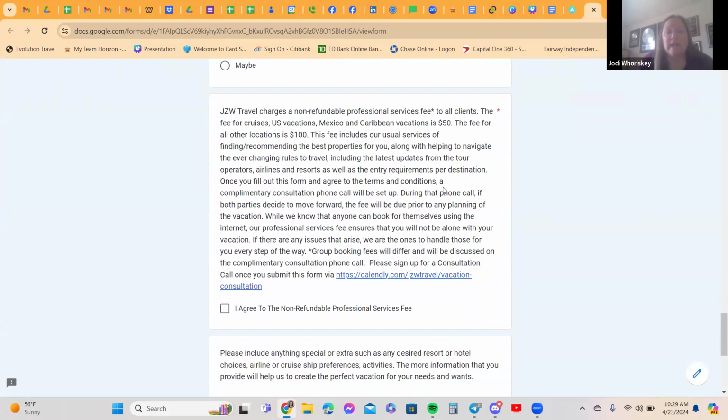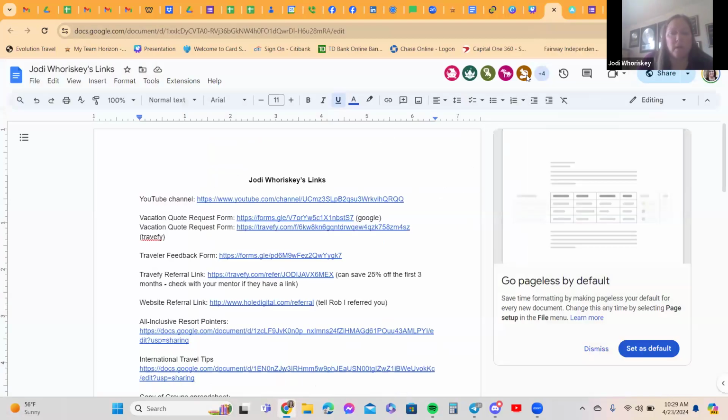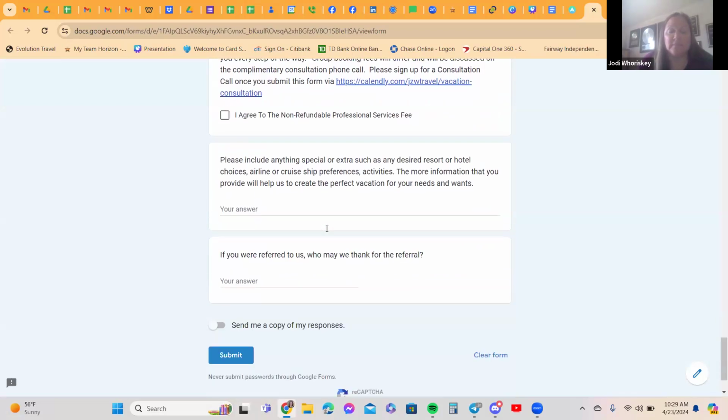And what I do, this is how I do my fee. I tell them about my fee. It's got a calendar. If they are doing it through Travefy, the calendar pops up. But they have to agree to this to be able to submit the form. So if you are going to do quotes, or if you are going to charge fees, have this where they have to choose it. And if they don't choose it, they can't go to the next step. So if anybody looks at my form, decides they don't want to use me because of my fee, I wouldn't know because they haven't clicked I agree to the fee.